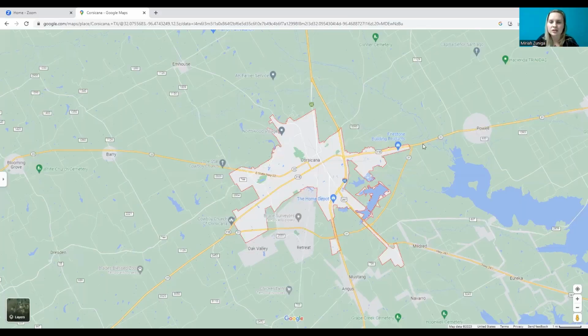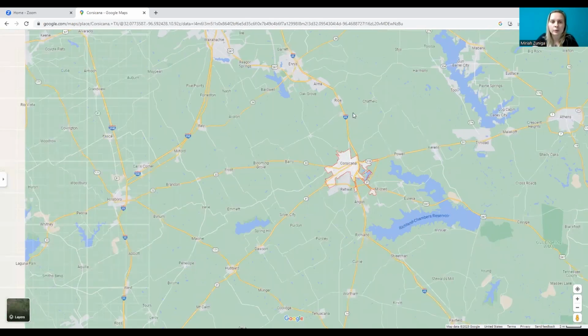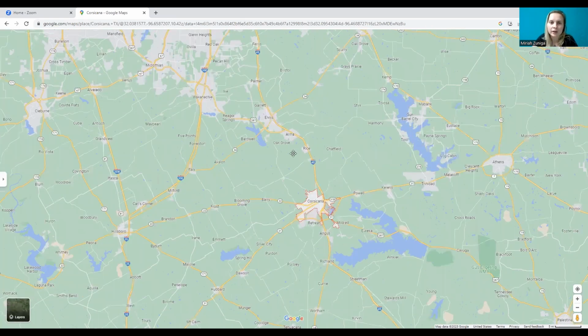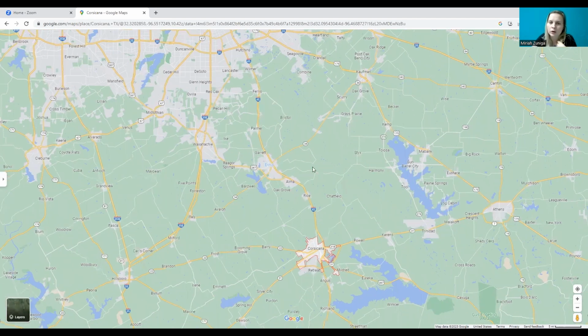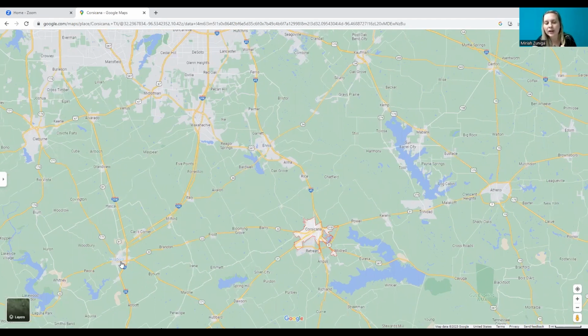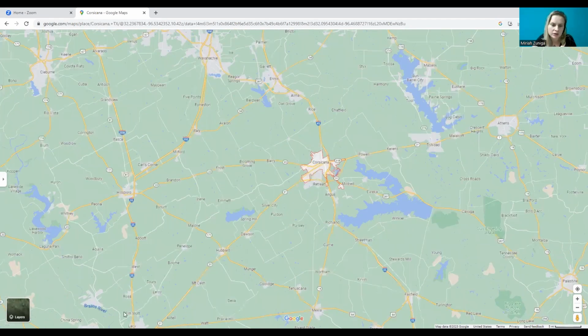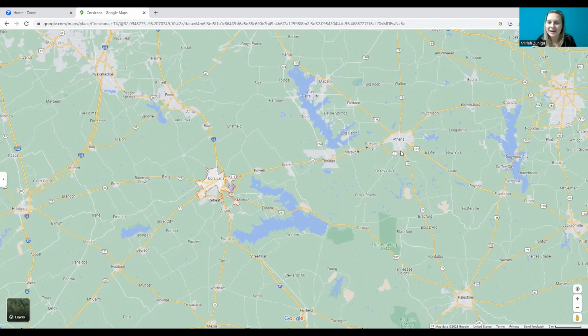So as I mentioned, I am going to take you on a tour inside of Corsicana, Texas, just to give you a little bit of the lay of the land. But Corsicana here is about an hour south of Dallas, just off of 45. It's a straight shot. We are an hour east of Waco, which is right down here. So just up of 31. And we are an hour west of Athens, just down 31 as well.